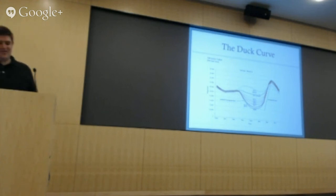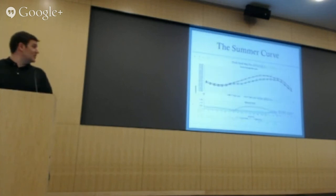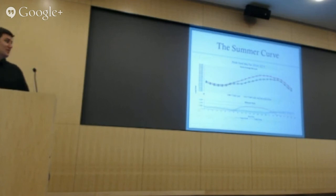Well, I actually want to move on to another curve that's a little bit different than the duck curve. The summer curve. This is public data from the ISO. We have today's outlook, and then we have the daily renewables watch. This is actually part of a PDF. You can go on their website. That's a really cool resource to look at what the wind and solar is doing. It's a nice looking curve.